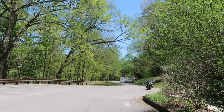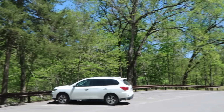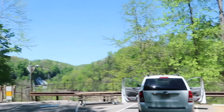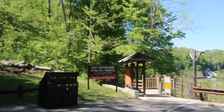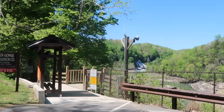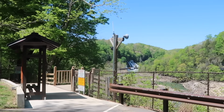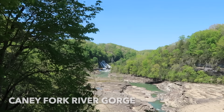Made it back to the other side of the park. Lucy's still down there. We came over here to the Caney Fork River Gorge Old Mill Trail. And you can see Twin Falls where we just were from over here. We definitely got a better view from the other side, but if you come here just for a little bit and you can't make it to the other side, you can at least see it from here. Yeah, at least you have that option.